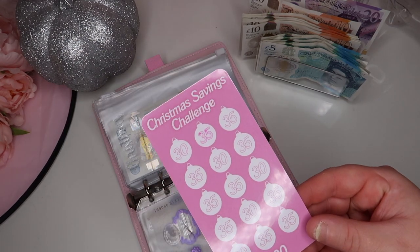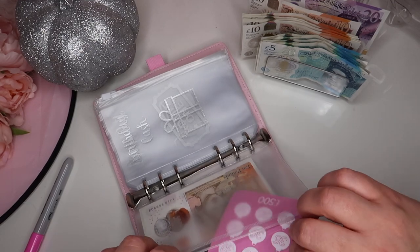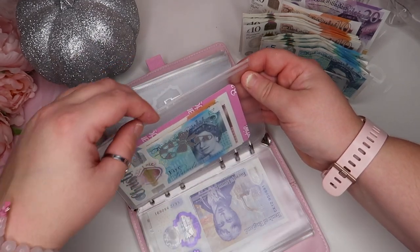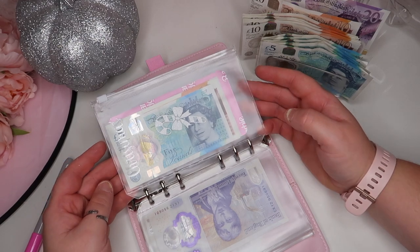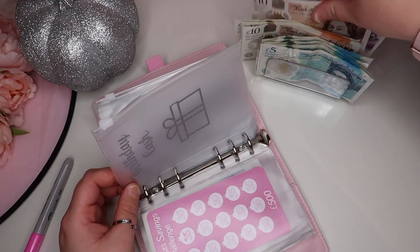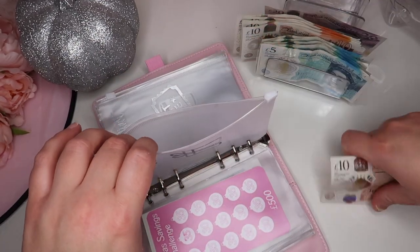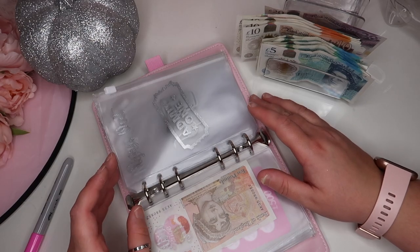There we go, that's 35 in the Christmas savings challenge. I'm gonna pop that in right there. The 35 in the Christmas fund. Bling. Birthday cash. I think I'm going to stick in 10 in there for now, just until we can figure out where the rest of my cash is going this week. Bling. Right, now, days out.